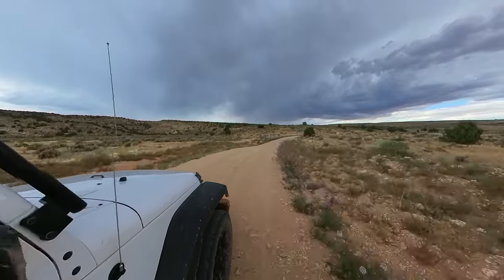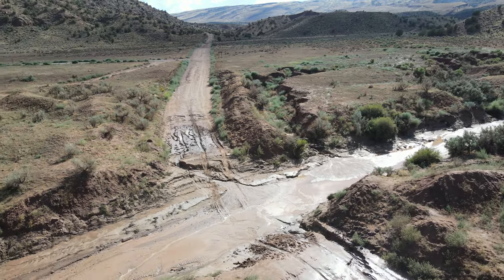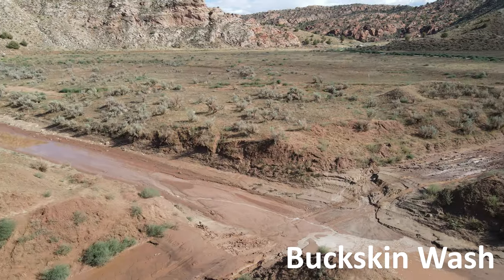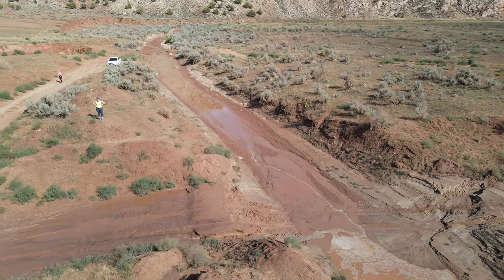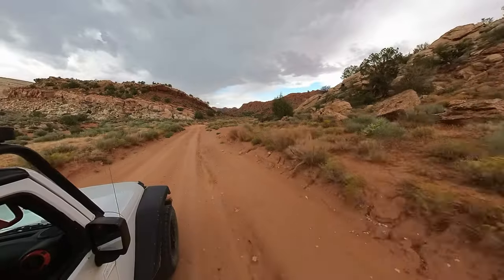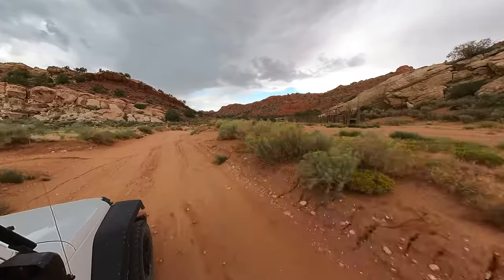House Rock Road is a well-maintained road and you don't really need four-wheel drive for it. However, there is one sketchy place called Buckskin Wash. After rain, it may be flooded with mud or running water. You have to cross Buckskin Wash only if you travel the northern route. Another reason to take the southern one during the rainy season.